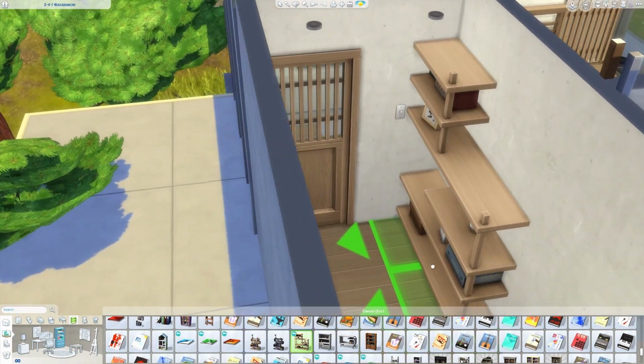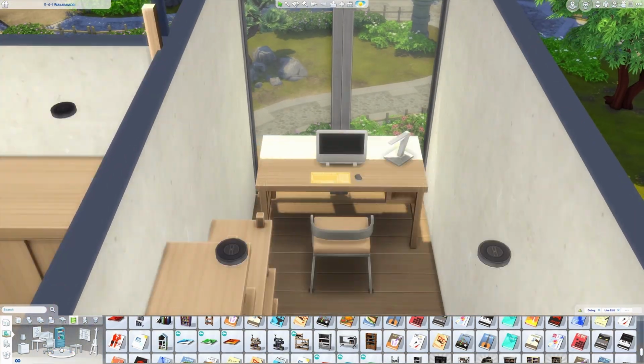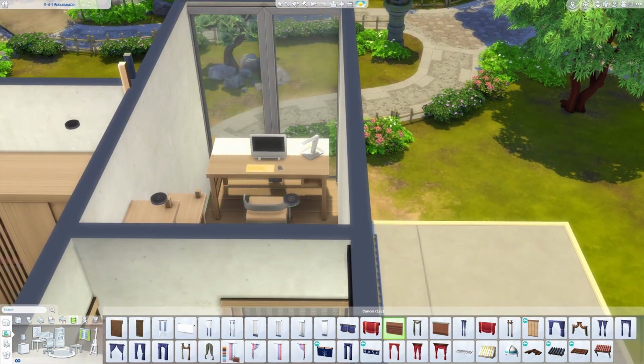Or maybe not if it's like a bowling alley. That might be too much. I mean, you can place it on the roof somewhere or on one of the patios. That might work, but I'm not sure about that.